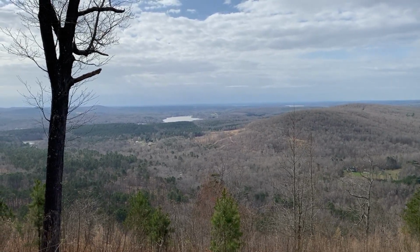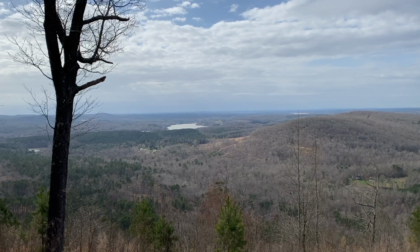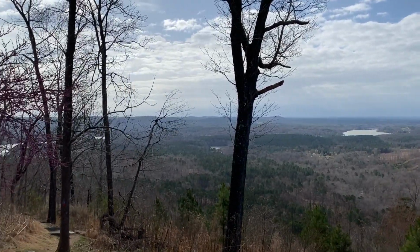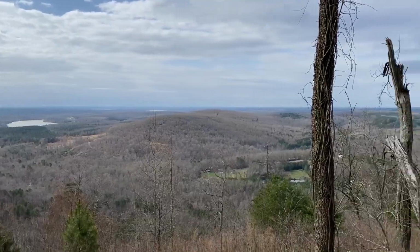All right, we're on top of Morrow Mountain, North Carolina, here in their state park. It's a Sunday, about 10:30. We're looking down on Lake Tillery down there, Yadkin River, off to our left. Beautiful day up here. Parking lot starting to fill up.